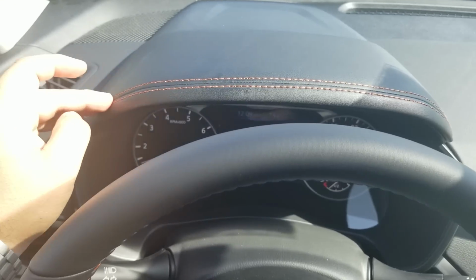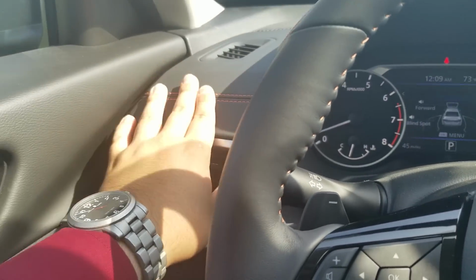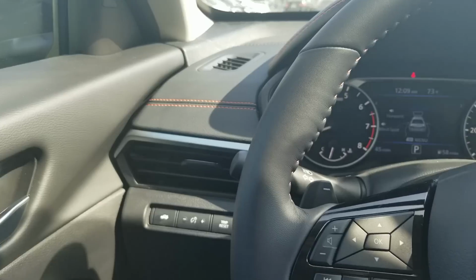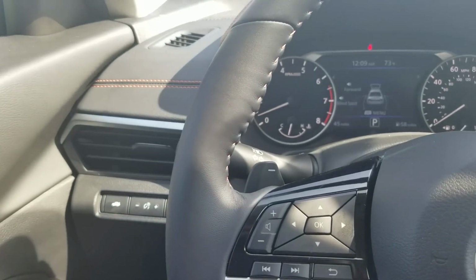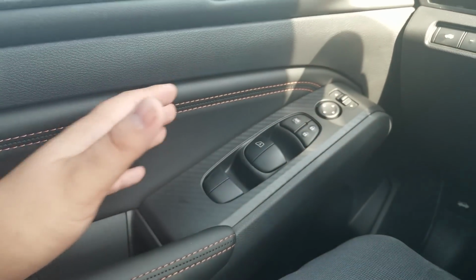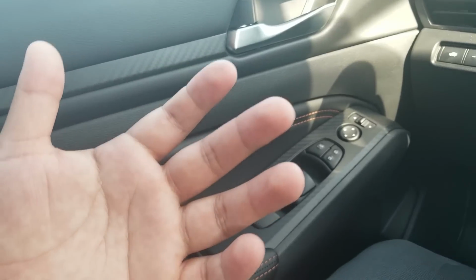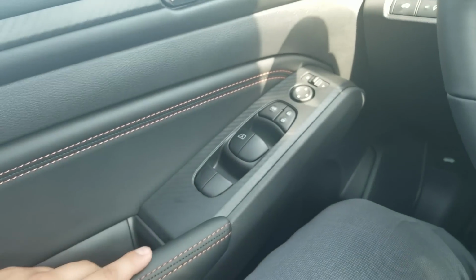But it is leather wrapped, so it gives you a sense of a little bit higher quality. Okay, French stitching again. It's kind of like an orange stitch, but it's not like bright orange. It's almost like a copper. Gives the vehicle a very distinct look, because this is the only one that's offered in the SR trim level of this stitching. So it lets everybody know, hey, I have the SR trim level. Gives it kind of more of a sporty look as well.